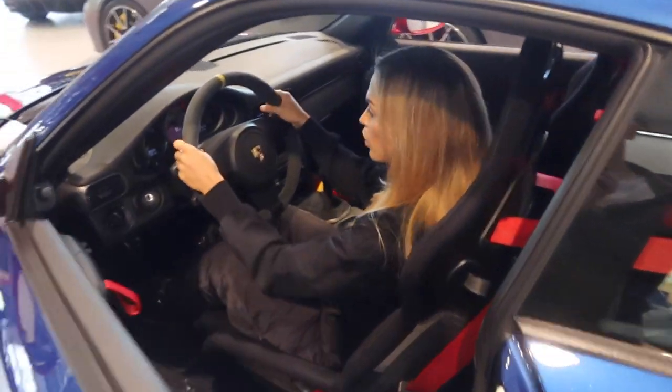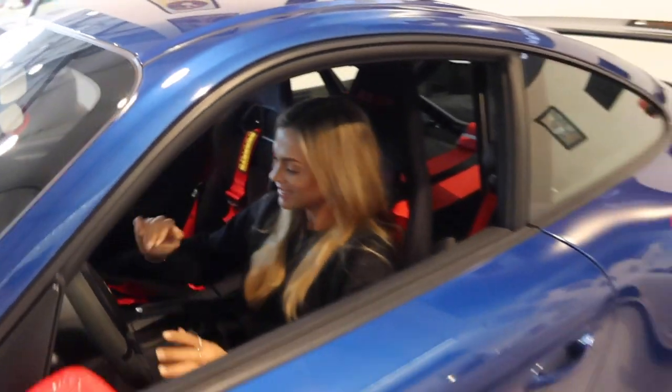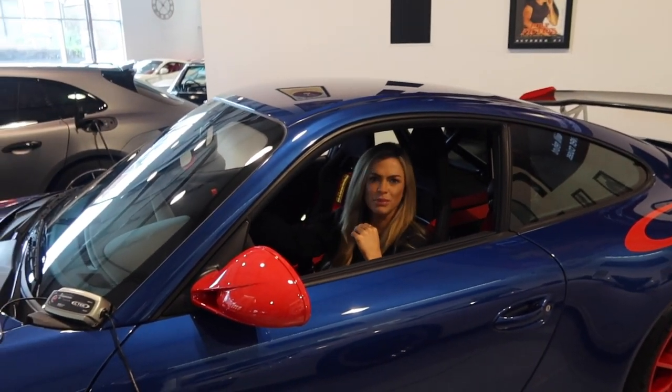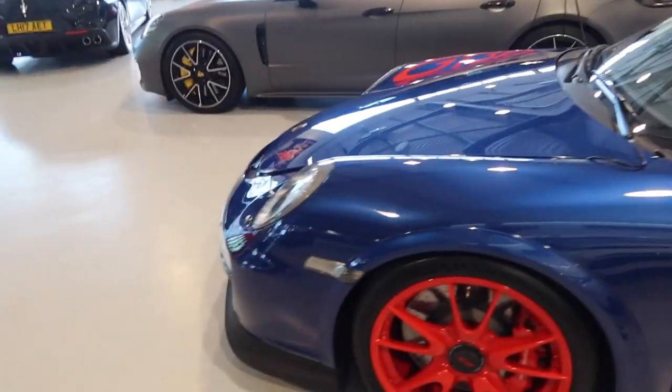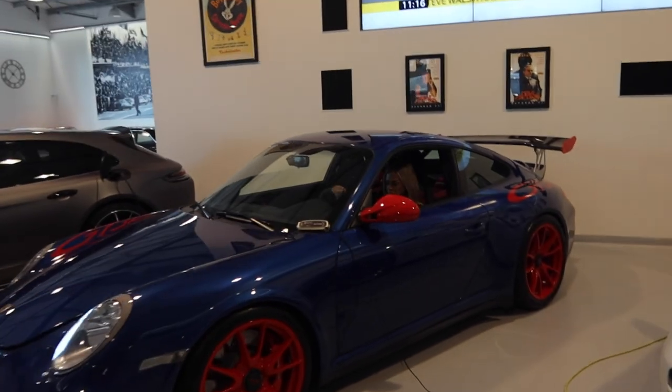Now, this spec, if you were to tell, it does suit you. Do you think? Yeah, it does suit you. If you were to tell anyone, I've ordered the car in dark blue with red accents and red wheels, you'd be like, yeah, you're mad. But then when you see it, it actually works. I really like it. And these last GT3 RS to have a manual gearbox, which is awesome.